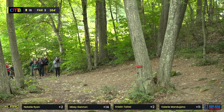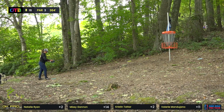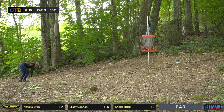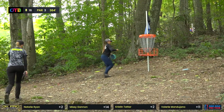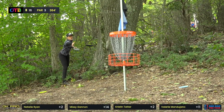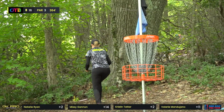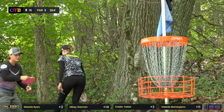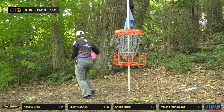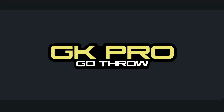Ooh. That looked like a run as well from Valerie. Hannah Blomer's the only birdie on the day on hole 16. Nice. Nice putt for par for Valerie. Missy for par. Great upshot. Natalie and Kristin with tap-ins to continue this tie into the last 2 holes. Wow. This is so exciting.